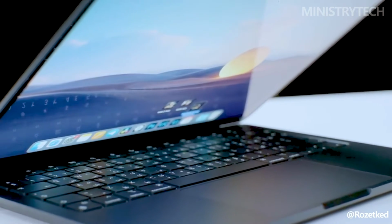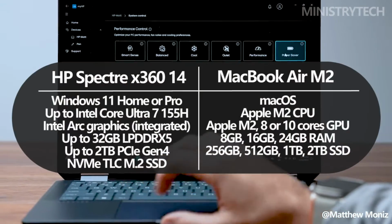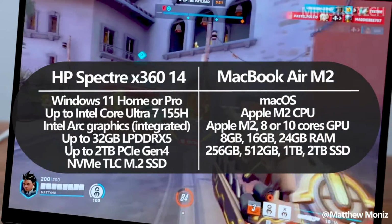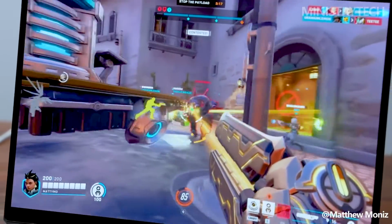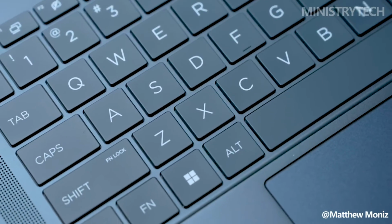The newest Intel Core Ultra processors, found in the new Spectre x360 14, raise the bar for performance in thin and light Windows laptops. This laptop can handle multitasking, gaming, benchmarks, and more, all with great performance. When compared to Intel's previous generation of onboard graphics, we saw a noticeable improvement in gaming performance.